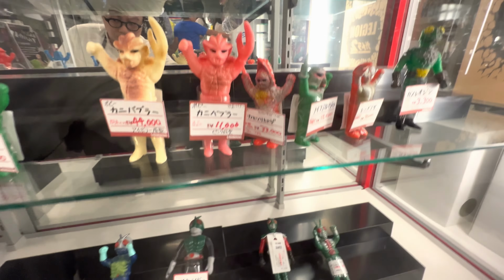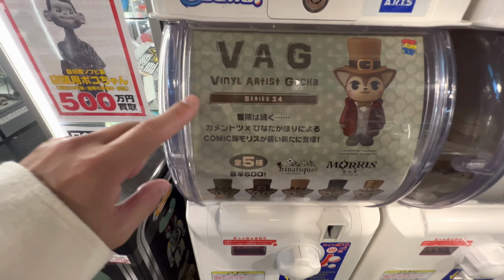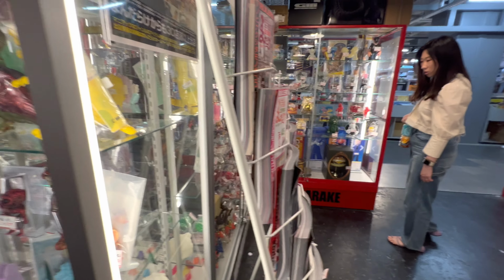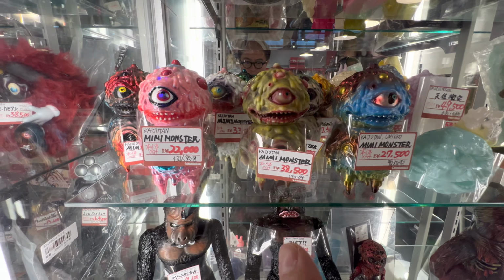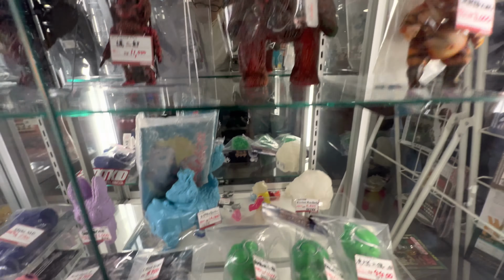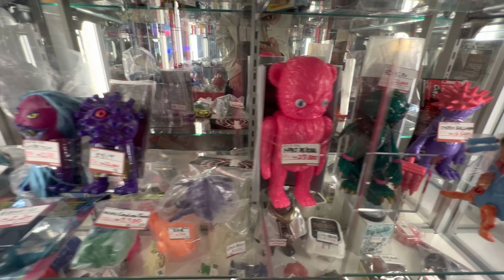Cute? Who said cute? Wow. So sell your items here, you can sell them. And here, I've never seen this one. Vinyl artist, gotcha. Wow. Oh, wow. Huh? What? Oh, this is so creepy. Look at this. These are so creepy, I missed them. And then we'll go look at the Steve Jobs. Look at the ape. What is that? How do you even? Looks like a goblin. Yeah. Oh my god. These are so creepy.